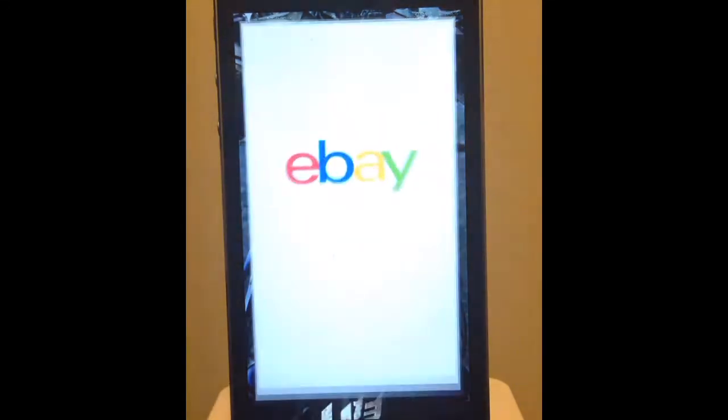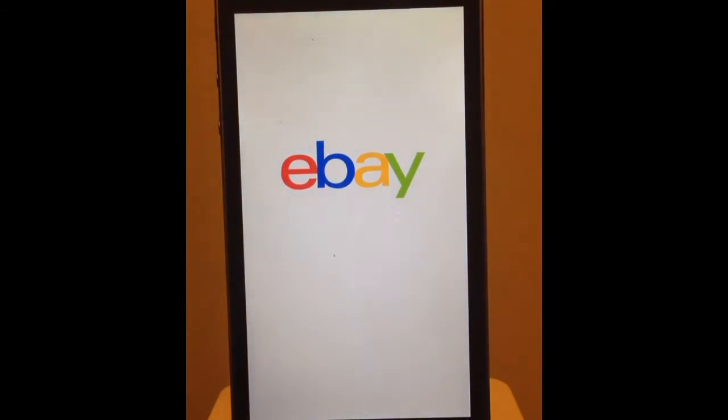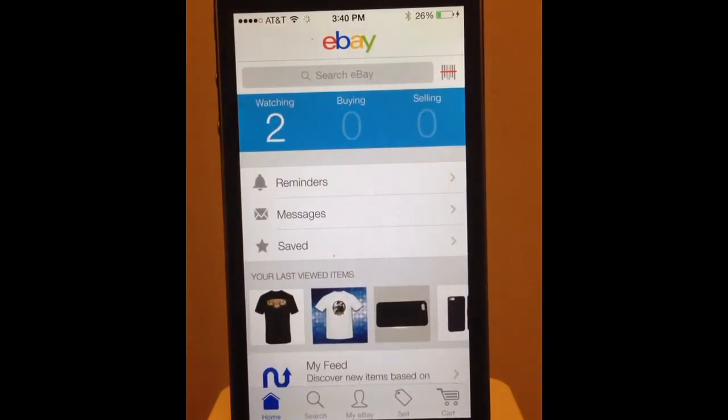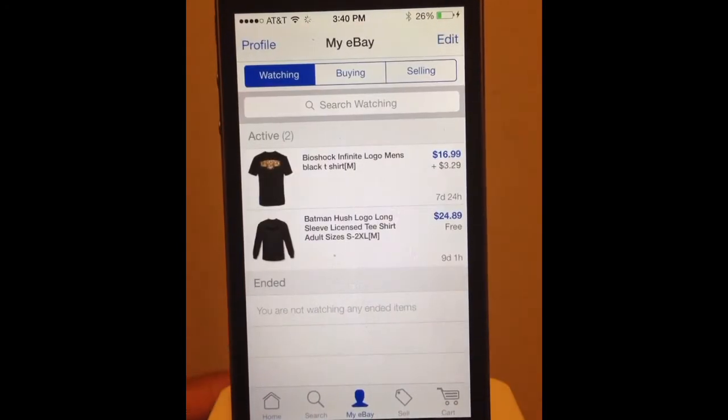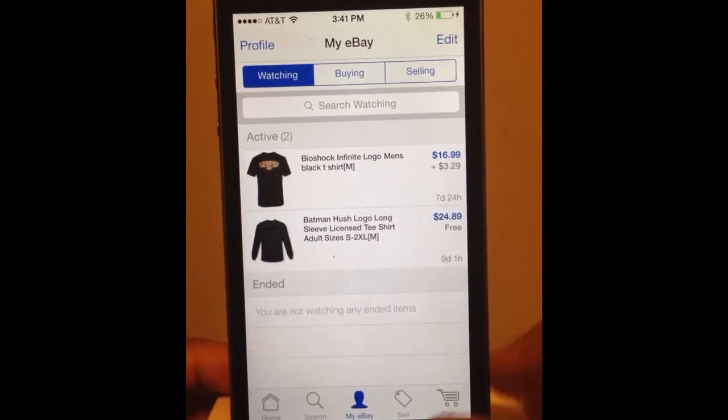eBay I use when I'm just looking to shop for stuff. Personally, I like thrift shops. When I'm shopping for clothes, sometimes I'll admit I'm more of a hipster. I prefer thrift shops, just look at Macklemore, for example. That's the best way I can put it. But eBay, normally I only use it if I'm looking for something completely left field or ridiculous and out of the norm.